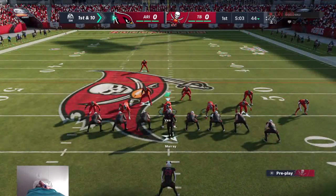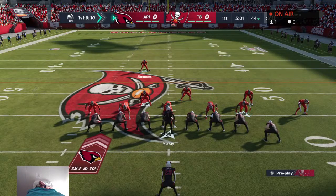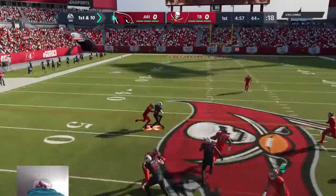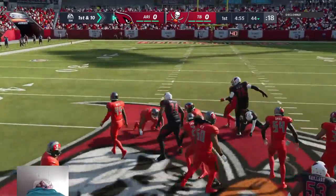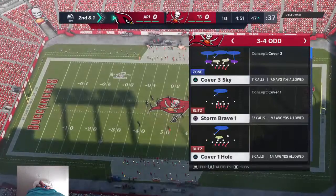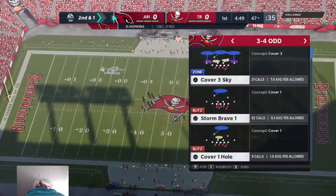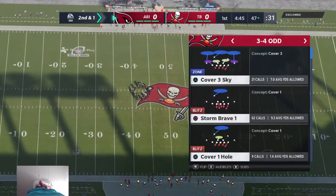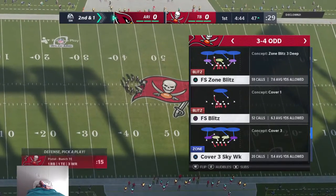They show run with 3 tight ends here on first down. Here's Murray, a quick throw complete. And he's tackled a yard short of the marker. Good gain of 9 on first down. Give him 9 there on the first down completion. Brings up 2nd and a yard at the 47-yard line.